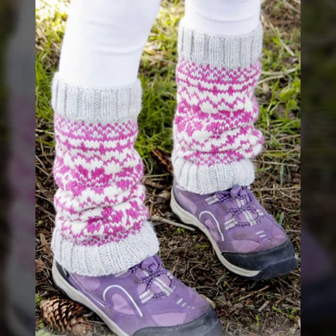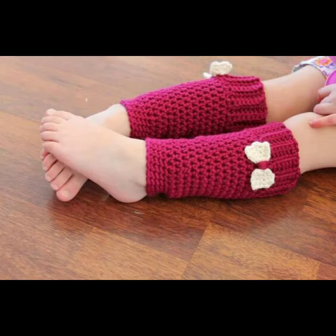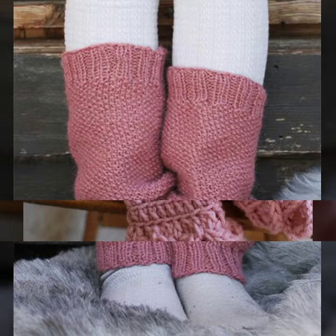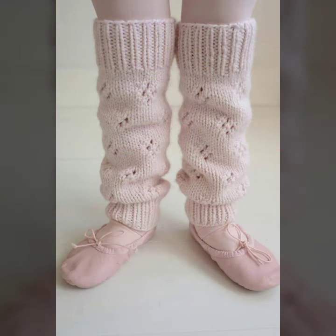I am back again with the most stylish, most demanded collection of baby crochet leg warmer designs, for those babies who love to wear this type of leg warmer design. So friends, this is very beautiful and trendy, so I suggest you must watch my video till the end for more designs and more ideas.